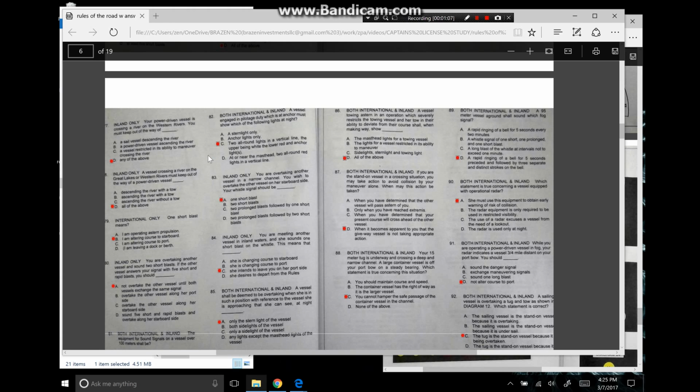A vessel restricted in its ability to maneuver crossing the river. Yes. You have to stay away from all three of those. The answer is D, any of the above. 78, inland only. A vessel crossing a river on the Great Lakes or Western rivers must keep out of the way of power-driven vessel.